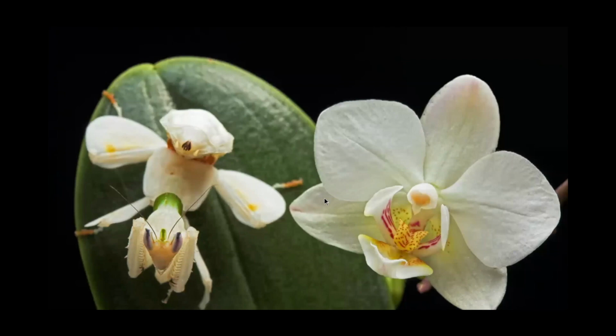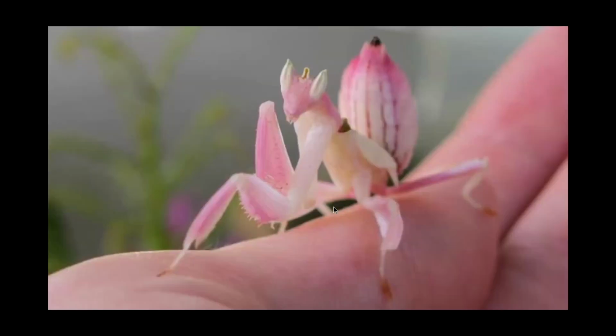Now, which one of these two is the bug and which one is the flower? Can you tell? You see it, right? Good job. Yeah, you're pointing to the right one. And how did you know that? How do you know which one's the bug? The body. Yeah, that's right. You see the body and you see the antenna. And one more. How big do you think this praying mantis is? Do you think it's very big? No, it's not. Look, that's one on somebody's finger. That's a huge blown up picture of someone's finger. Can you imagine how tiny that little bug is?